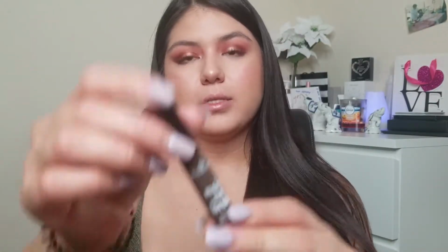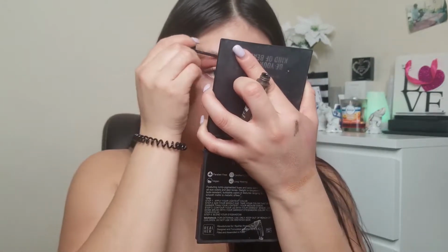Okay, I have this Essence Make Me Brow, which I've tried, but not the actual correct shade for me. So this one is in the shade, oh, that kind of scares me. It's like super dark. But okay, let's try it. This one's supposed to be for brownie brows. Let's just try it. Gives you a lot of control. Actually, the shade is exactly the shade of my hair, so it's good.